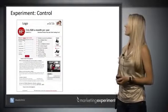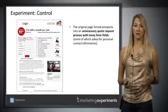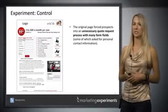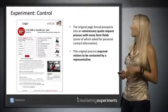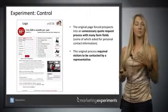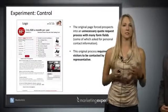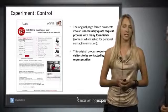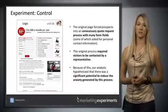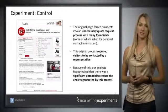So here you're going to see, this is the control. The first thing that you'll notice is the quote form on the top left has a lot of fields. There's a lot, and a lot of them are unnecessary fields and contain things for personal information like their phone number. It also required them to be contacted by a representative. So at this point in the buy process, a lot of the consumers were really just looking for research and information, and they weren't necessarily ready to be contacted by a representative and be sold to. We also, because of all this, we wanted to significantly decrease the amount of anxiety in order to increase the number of leads that they got.